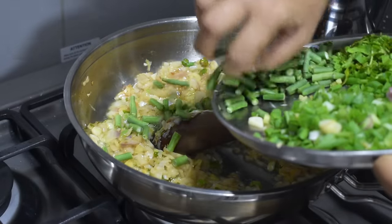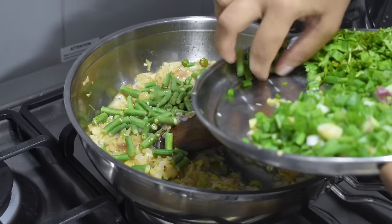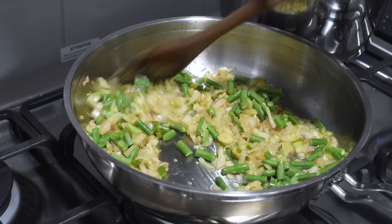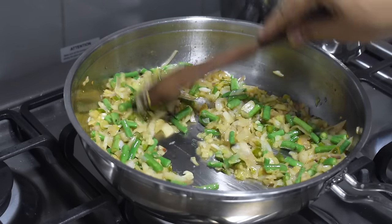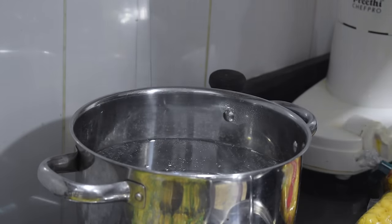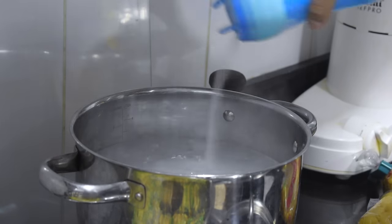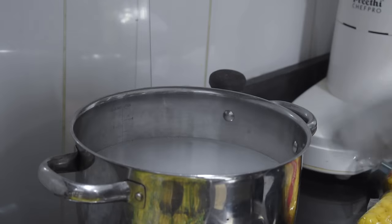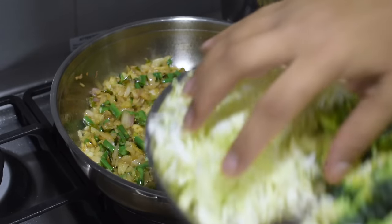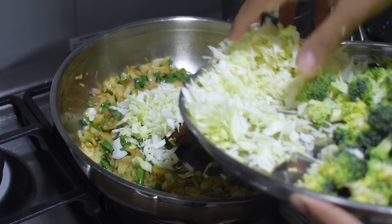You may add any vegetables of your choice. I first added the long beans that were chopped. Saute for a few minutes. That's the water kept for boiling for the pasta, and in goes some salt. Then added cabbage and enough broccoli.